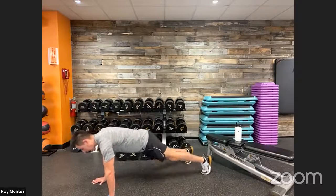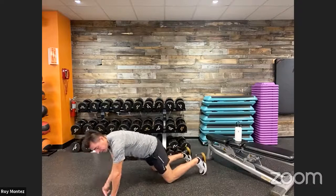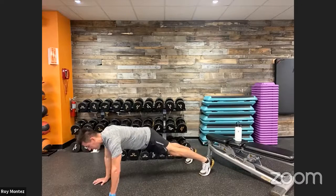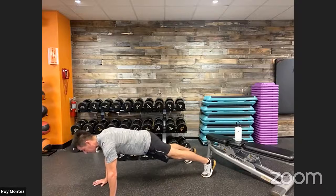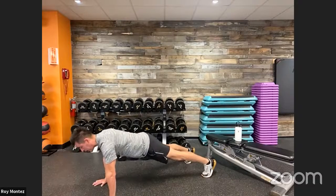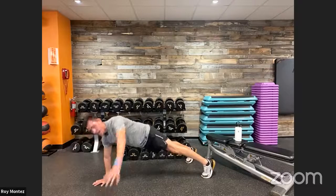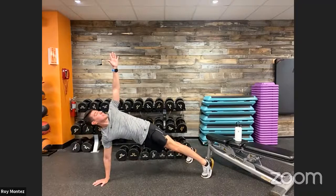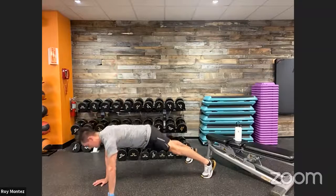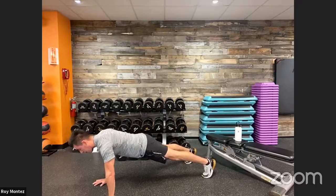So we're going to go into our high plank position. And as a reminder, our hands are going to be stacked underneath our shoulders. We're in that high plank position, so our feet are shoulder width apart here. From here, we're going to drop down into our push-up. We're going to extend right back up. And then left arm tracks all the way up to the ceiling, as well as our gaze. Our gaze is going to follow our fingertips on the way up, coming back down into that high plank position.